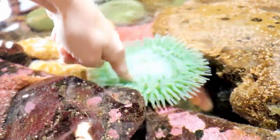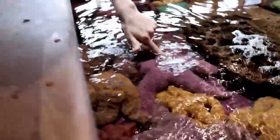Let's keep exploring. Look at this. Now we're at the touch pool. We can actually feel some of these creatures. You see this sea anemone? Ooh, poke, poke. Ooh, he's really gushy. And these giant starfish, they're all piled up. Ooh, wow. Those feel really soft, but slimy and hard and kind of rocky.